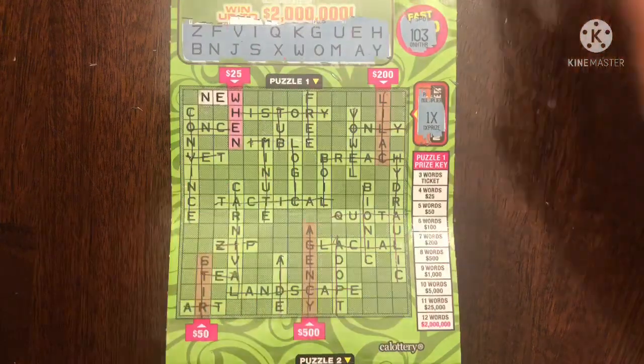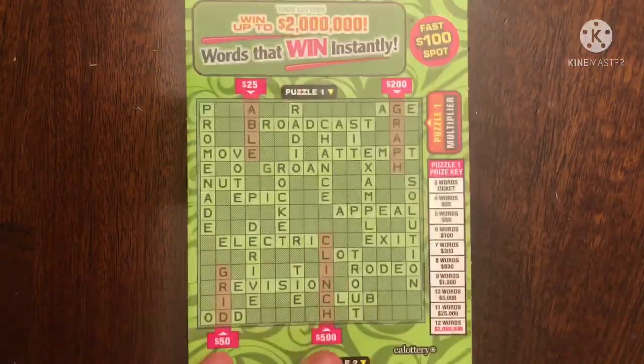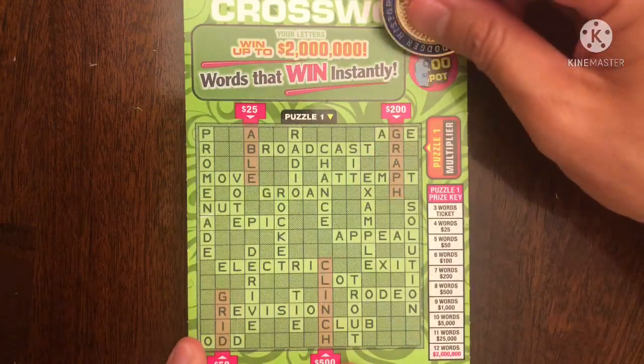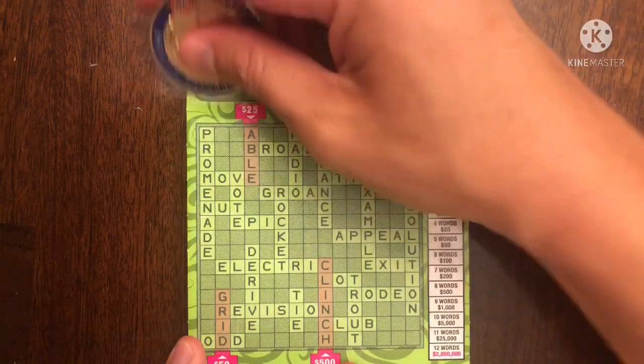1x. Okay. Hey, you know what? That's my first time getting a bonus word. That's pretty awesome. Stoked about that. Okay, let's go to our second ticket. Ticket number two. Let's see if we can find a win here. Back to back? Nope. Not the fast spot, at least.